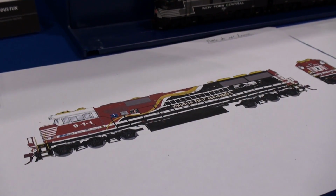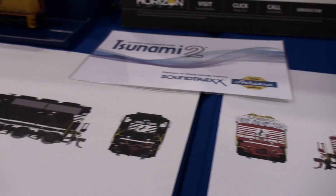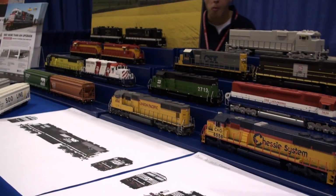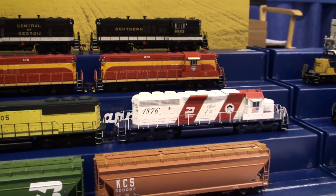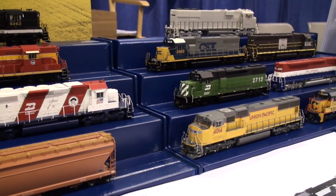And in the 9/11 scheme, Norfolk Southern. Looks nice. Here's a close-up of some of these other offerings they also have. I do like the 1876 Bicentennial by Burlington Northern.